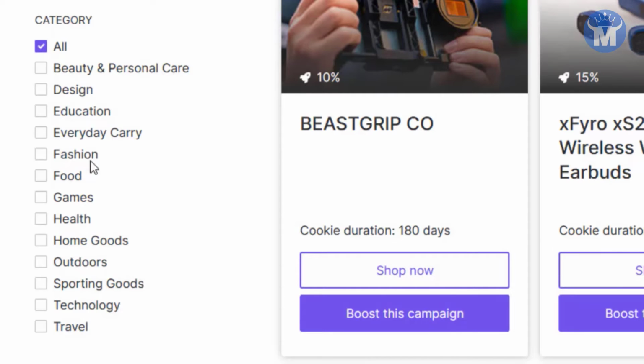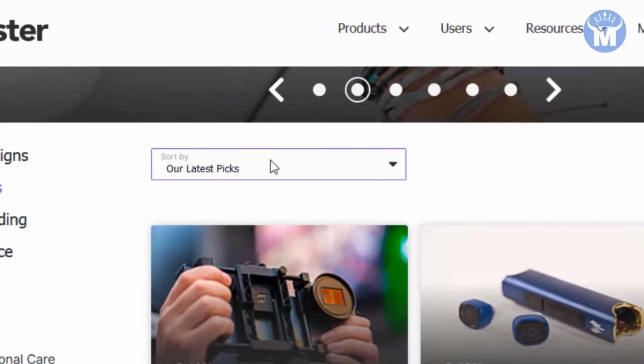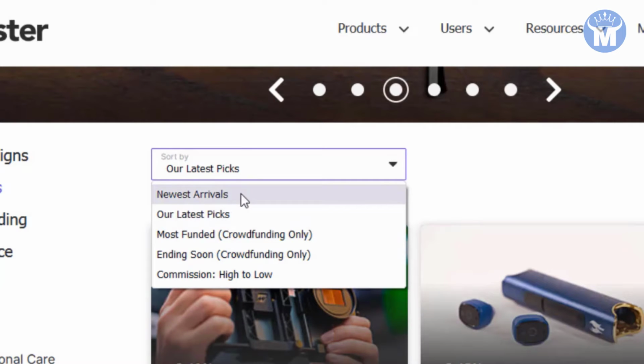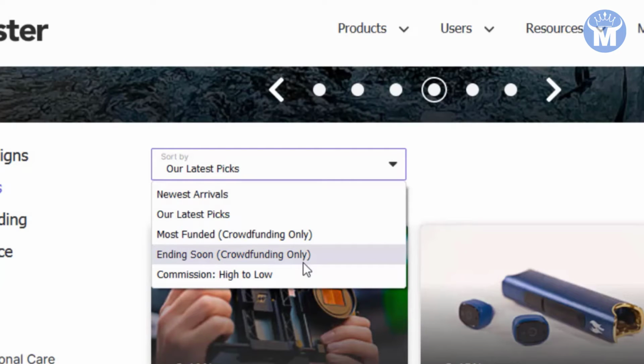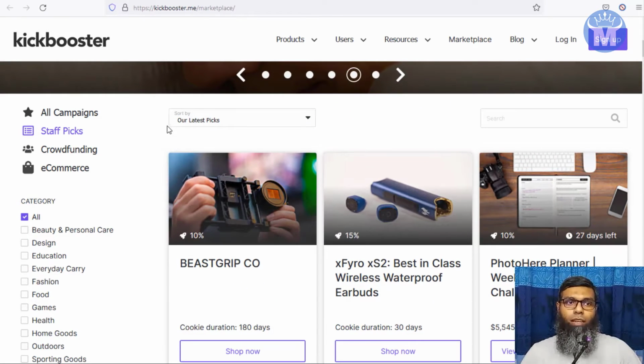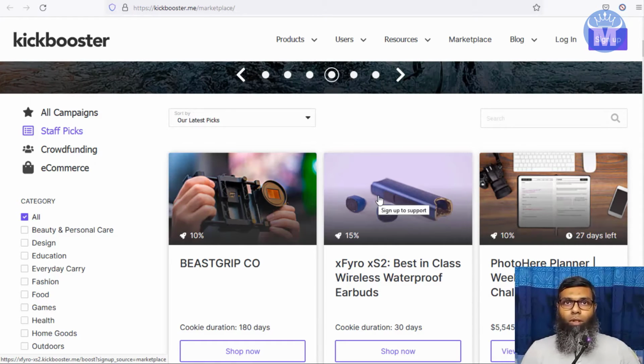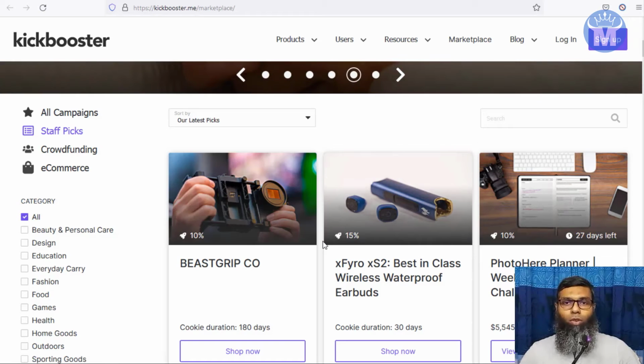You select that category, then you go up here in the sort by section, and when you click it, you can see newest arrivals, most funded, ending soon, commission high to low. But I recommend you select our latest picks. That is an important sorting selection, because Kickbooster will show their choice, their most profitable and most working models, working projects that are profitable will show up first. Then it will go down there.